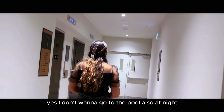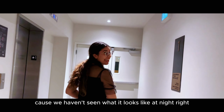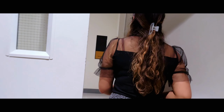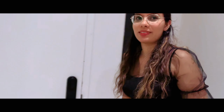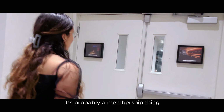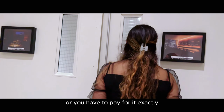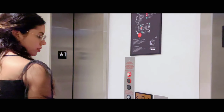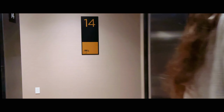Yes. I do want to go to the pool also at night, because we haven't seen what it looks like at night, right? Oh, I think we don't have access to it. It's probably a membership thing, or you have to pay for it separately. Here comes the elevator. First floor.